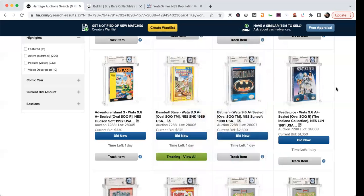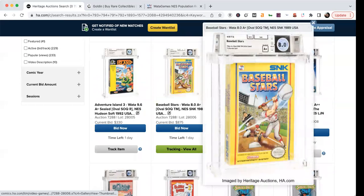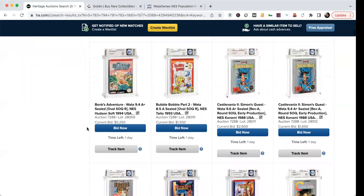Baseball Stars is pretty rare too, right? Yeah, it's way tough to find. Yeah, we're not talking about that one tonight. Sorry, guys. I'm pumped to see how these do. The Bonk's Adventure and the Bubble Bobble 2.